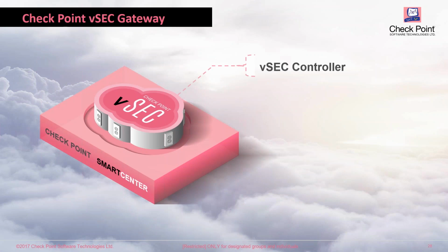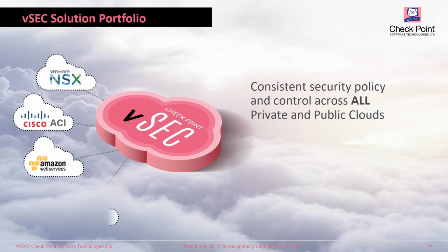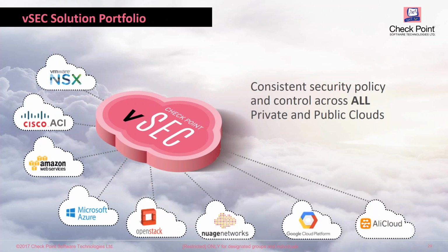The VSEC controller is a plug-in to Smart Center, our management server. In the case of public cloud, it's a free plugin on the latest version, R80.10. It's just a standard part of the management server. But what that does is allow us to query the API of the cloud interfaces and start to use objects, and also allows us to create dynamic policies using the objects from the clouds. And I'll give you an example of that in a second.